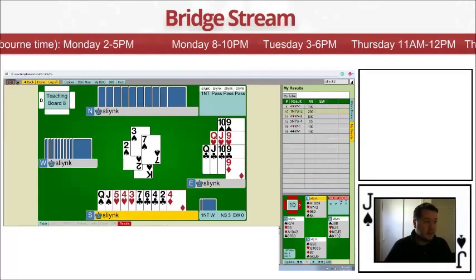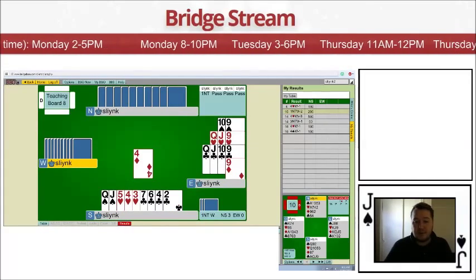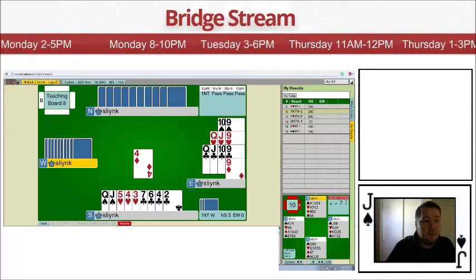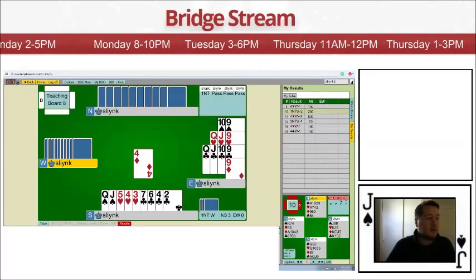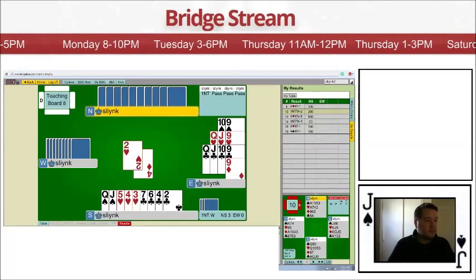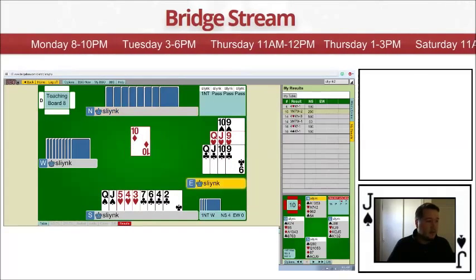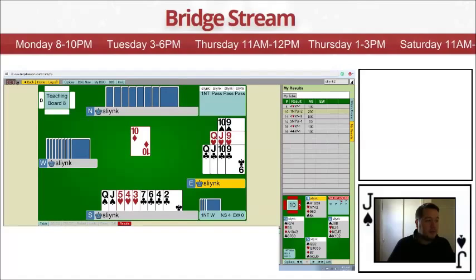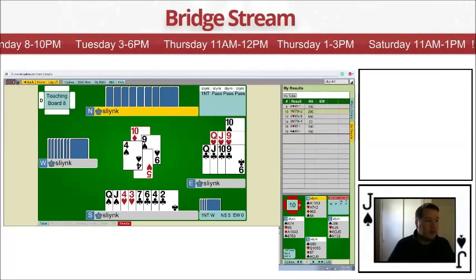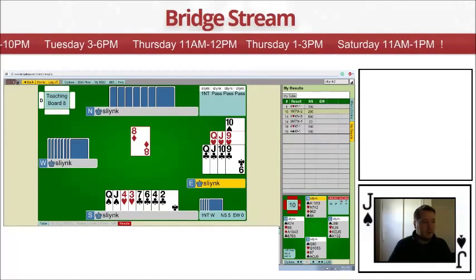And they duck a spade. And now we've told partner where our points are. He now knows that we've got really good spades, so we can go back to diamonds. We've given them the information, so we can let them cash their diamonds. Now we don't need to worry about what signal we have shown or anything like that. Partner knows for certain where our points are and what we want them to play afterwards.